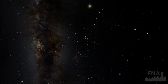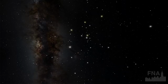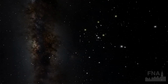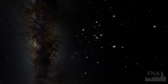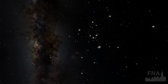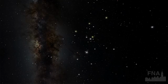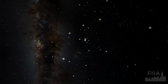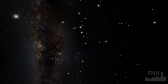So the Hyades is this kind of loose group of stars. It's one of the closer open clusters to us, about 600 million years old. So these are relatively young stars, and not too many. Most of the moving groups are going to have from 10 to 100 stars. So this is more of a cluster, more tightly bound than some of these moving groups.